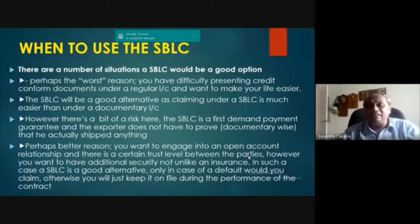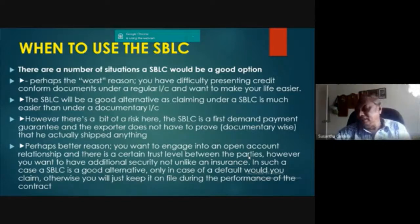So in a scenario like this, to have a standby LC to cover the entire transaction for a period of time, if you say 6 months or 1 year, is the best option. You do the transaction. If the buyer pays the money on a regular basis, no issue, it will go on. And only if there's a default, then this will start to operate. Right? The standby LC will be a good alternative, as claiming under a standby LC is much easier than under a documentary trade.